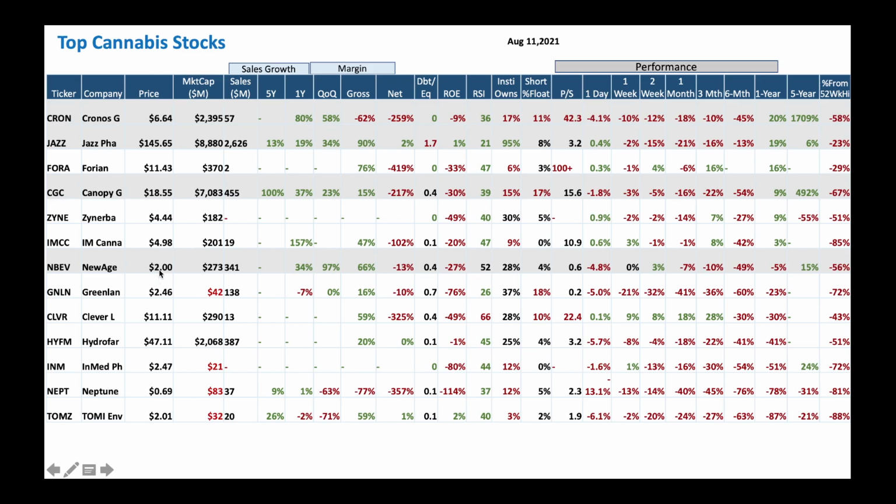So with that, you can look at these numbers and see if it makes sense. Typically, as a rule of thumb, look for sales growth, positive sales in the 1 year, quarter over quarter, and also 5 years if possible. And look for gross margin, which is a positive double digit. And look at RSI to see the entry point. If it is below 55, you can enter and buy some stock. If it is above 55, wait for a little pullback and buy the stock.